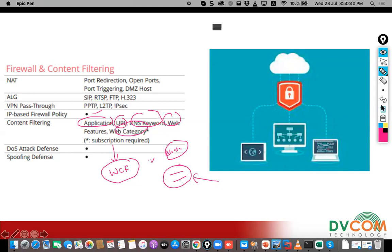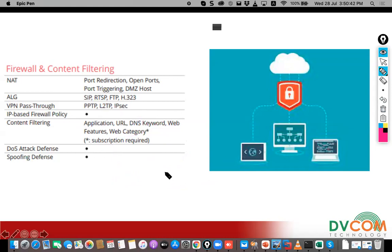Because basically the firewall rules execute by sequence: the first rule, second rule, third rule, step by step. Whenever the first rule matches, it's not going to check the second rule. If the first rule doesn't match, it will go to the second rule. If the second rule doesn't match, it will go to the third rule. Whenever the third rule matches, it immediately starts executing that. So you can configure multiple rules along with your content filtering.